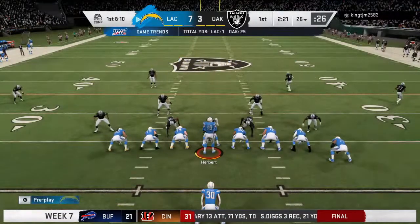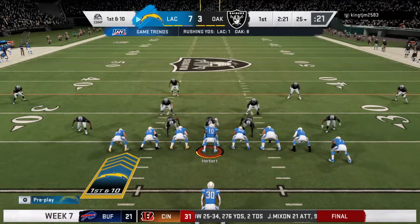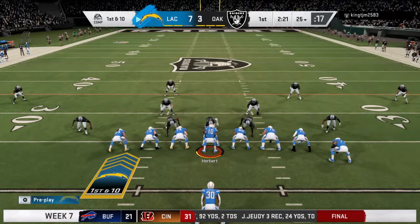The Charger drive about to get going. And on the first drive, 3 and out. I know that these are professional athletes, but I would imagine sometimes you still get the nerves at the beginning of a game, don't you?